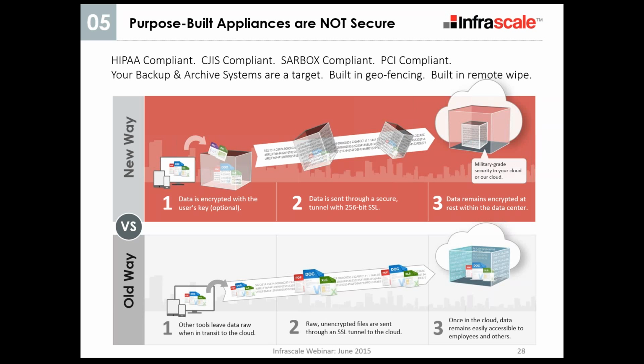And we do this by using a type of encryption that was developed in the US military. It's called double-blind encryption. And the basic concept's really simple. Before data leaves your network, it gets encrypted with a key that only you have. Then it gets sent over the wire to us, and we encrypt it again with a key that only we have. And it means that InfraScale and you, the customer, have to cooperate to get that data back, a little bit like a safety deposit box at a bank.